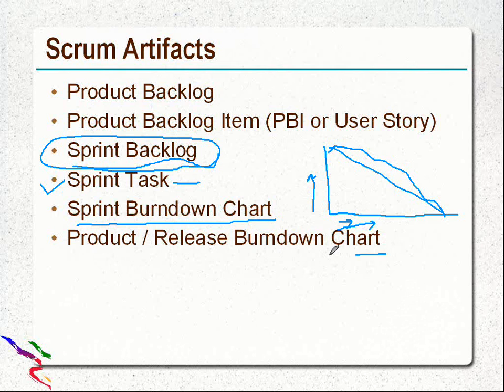Then product and release burn down chart. This depicts the overall product progress as well as the release progress.